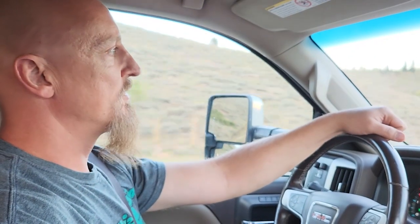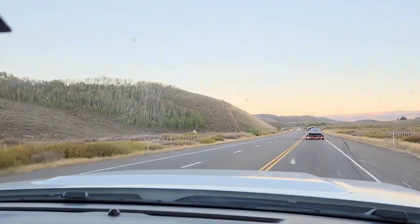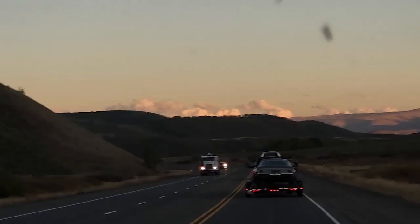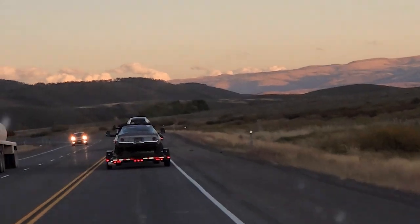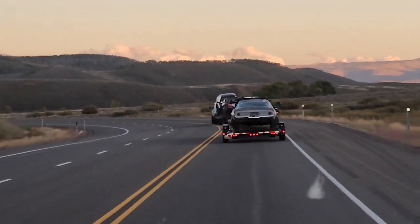Another Gambler 500 event with the Utah Gambler 500. We're headed up to Vernal for the Buckskin Cup, and we're convoying up with a bunch of the other guys. Got a lot of cool looking cars. Should make for a lot of fun.